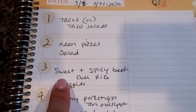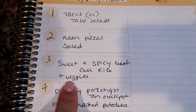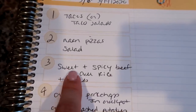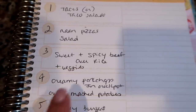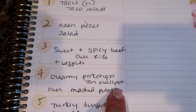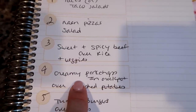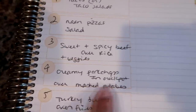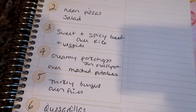Another night I'm going to do sweet and spicy Korean beef over rice, probably just some jasmine or basmati rice and some kind of veggie. I do have a cooking video on this recipe. It's really easy, so I'll link that down below. I'm going to do some creamy pork chops in the crock pot. I've got some bone-in pork chops to use up, and that'll be perfect to throw in the crock pot on my lunch break, and it'll cook until I get home, and then I'll just do them over some mashed potatoes.